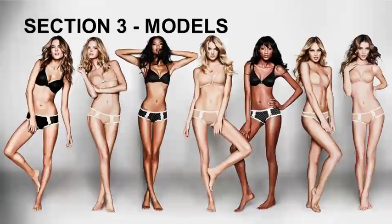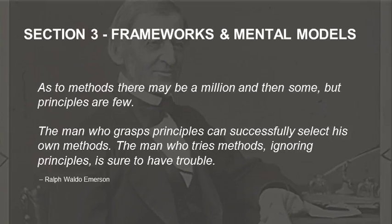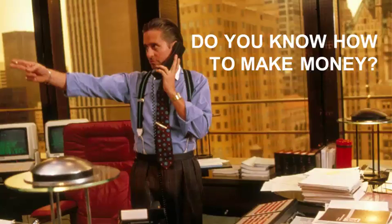I did have a whole bunch of mental models and frameworks, but I'm just going to give you one because we're limited on time. And a lot of new business owners, which I'm sure there are many of you in this room, don't really understand the fundamentals of making money in a business. So there's a simple model that I learned early on that can make or break a business.